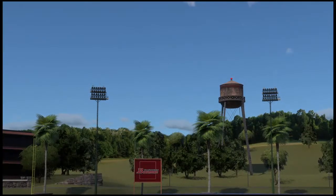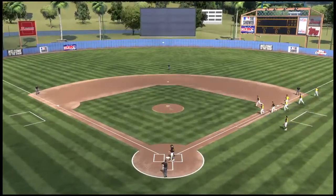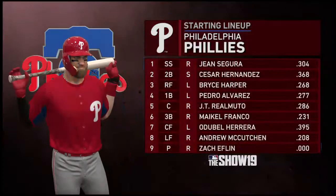Time now for a glance at the Phillies batting order in this one. Dero, what's your take on this team today? Taking a look at this lineup, they're going to have to work the count. That's the key to success right here. They have to find a way to drive this guy's pitch count up and get into that bullpen as quick as possible.